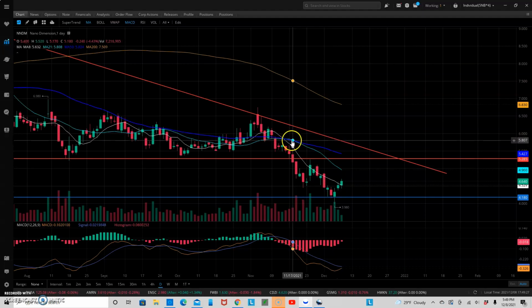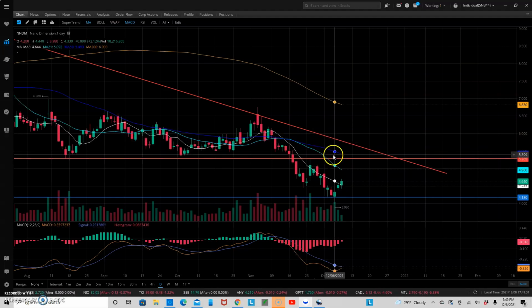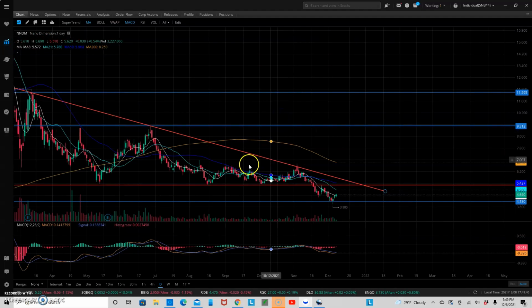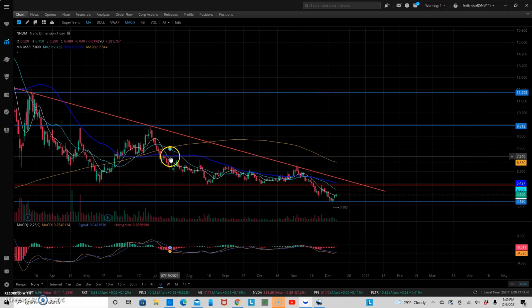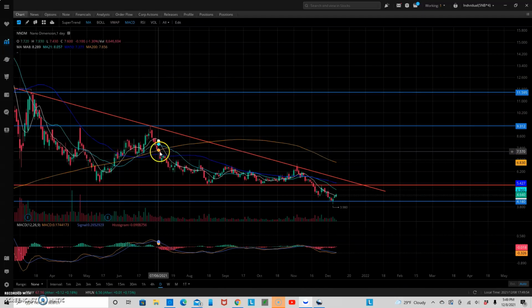Next step, we need to get above this 21-day moving average here in the light blue. And then our 50-day moving average here in the dark blue is sitting right around our support area. If you look at it, as I zoom out, our 50-day moving average has been acting as resistance going back to, it looks like, around the middle of July. You can see we haven't been able to maintain above that 50-day moving average since the middle of July.